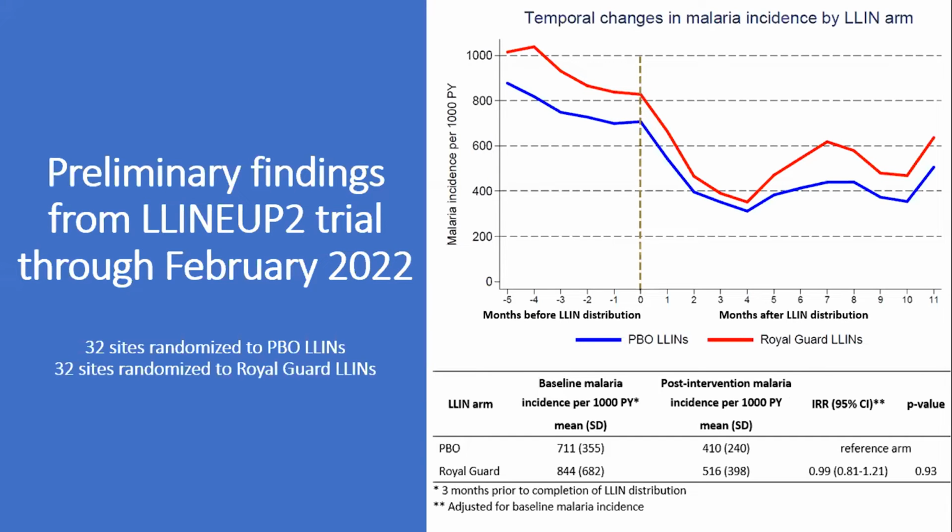Now, looking at this slide, this is really reporting the main outcome, the primary outcome of this study, which is malaria incidence. You'll see that the x-axis is months, and this is really all sites. We collected this data from all the 64 sites, and we have the data 5 months before distribution of nets and up to 11 months after nets were distributed. Now, all sites were actually aligned on the graph regardless of the dates that nets were distributed. And then if you look at the y-axis, it's really reporting the malaria incidence per 1,000 person years, and you will see the blue line is the PBO nets, and then incidence in the PBO clusters, and then the red line is the incidence in the Royal Guard cluster. So you'll see that following distribution, malaria incidence fell in both arms. However, there is no difference between the 2 arms.